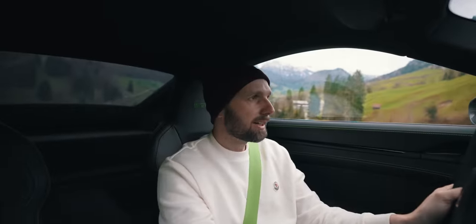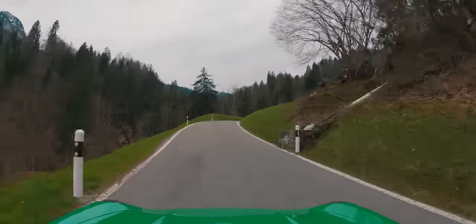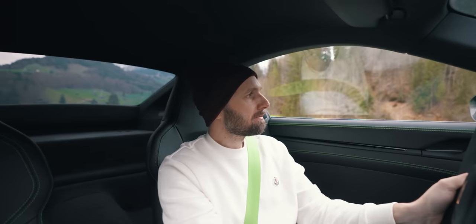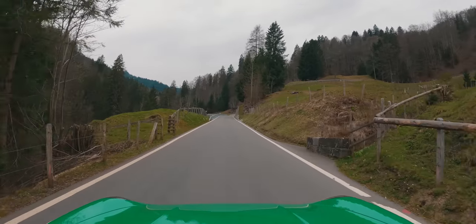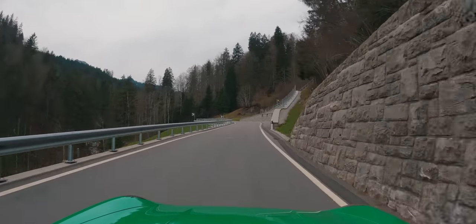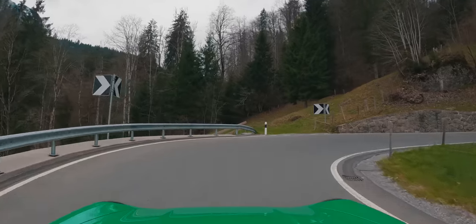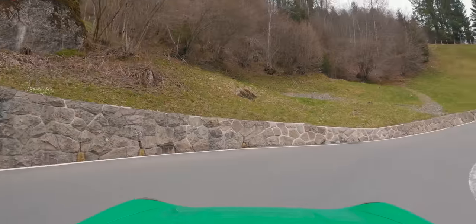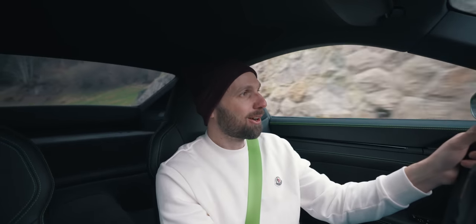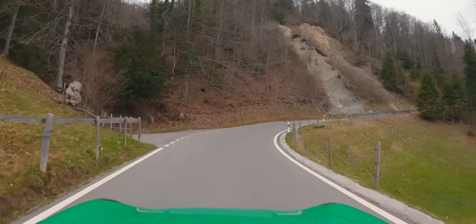Rolling start to 80, flat down. See, did you hear that? Between 6 and 7,000 RPM, it makes quite some noise. Let's do it again. It sounds good, and it feels good as well. Steering is lovely. This is really quite a fun car. Well, quite being an understatement, definitely.